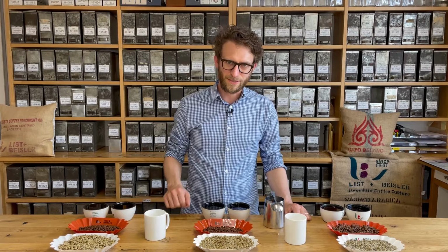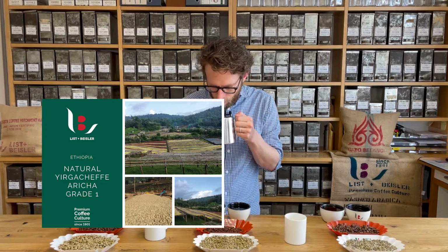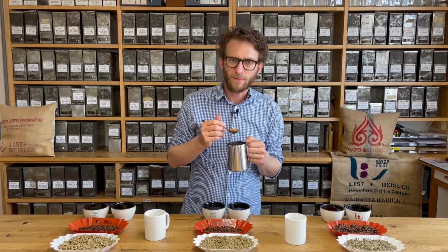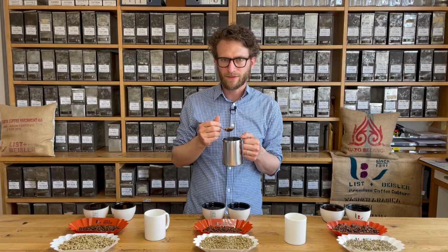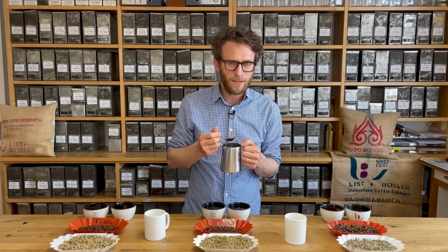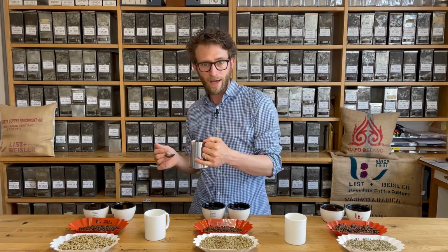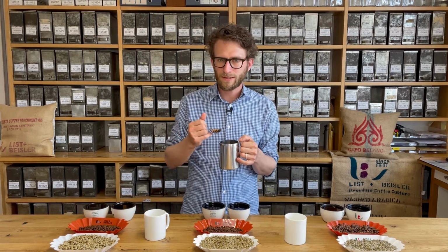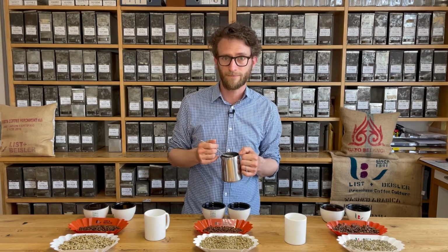So let's cup this year's Aricha. It's very, very fruity. It's super intense. You have this rummy, slightly alcoholic flavors. Very fruity, sweet, overall sweet, very balanced with fruit and acidity and body. There's molasses, there's this sugary syrup in there, and still some floral notes as well.